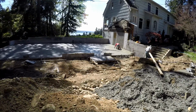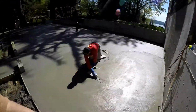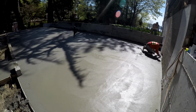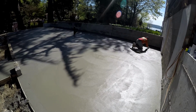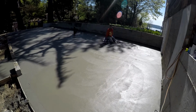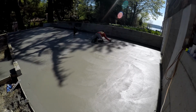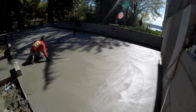So you see one of the guys, he's got his knee floats on, and he's out there working the concrete. So we're just going to relocate the camera here so you can watch him. The guy is pretty good with this. A little later in the video here you can see him working his arms and legs all at the same time, screeding a lot of concrete surface very quickly. See him using arms, legs, everything, all 4 limbs working the concrete at the same time.